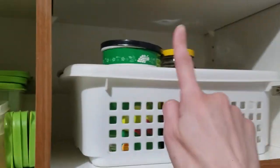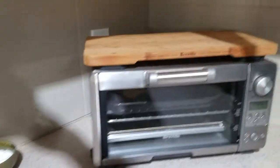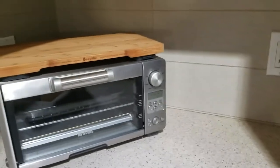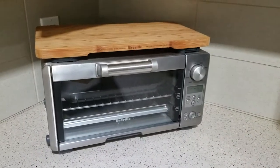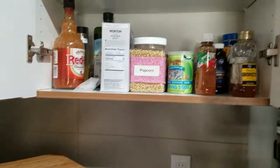Oh, and I have to label this. It should say baking. Maybe I don't need to label it. There's nothing else in this kitchen that's going to get labeled, and that's Scott's Dutch oven. Scott's very much in love with his Breville toaster. He mostly uses it for toast, and when I ate mozzarella sticks, we used it for that a lot too.